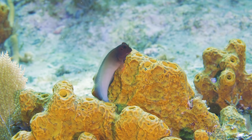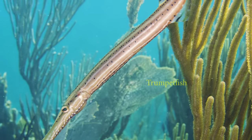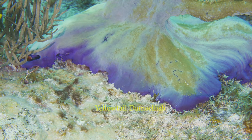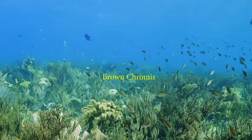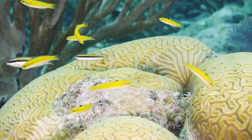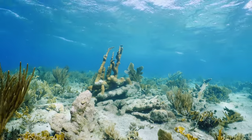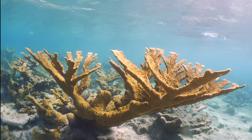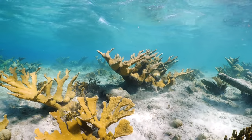A red-lipped blenny, a trumpetfish, a yellow-tailed damselfish, cleaner fish. Back to the Elkhorn coral garden. This rare coral is so dense. Elkhorn fragments reattach to the bottom and start new Elkhorn.